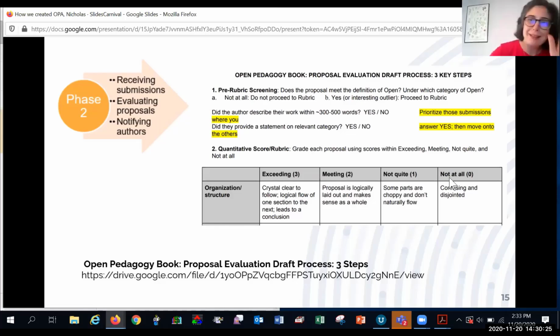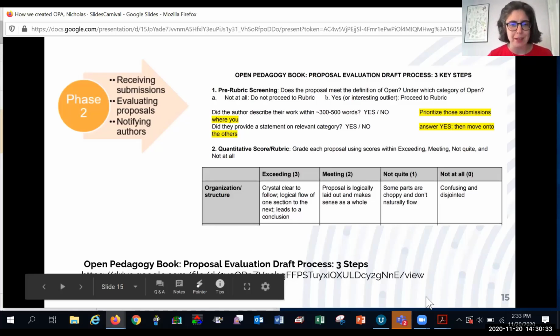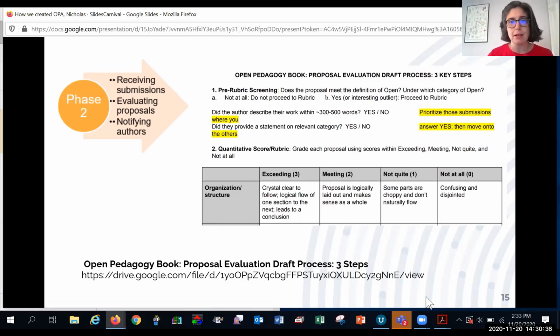So now we're at phase 2: receiving submissions, evaluating proposals, and notifying authors. As Bob mentioned, these forms, all these different rubrics or types of documentation, are at the end of our book. Bob and Kim developed the rubric and shared it with the editorial board to provide consistency in evaluating proposals. The criteria was also shared with those who submitted proposals so that they would know specifically what we were looking for. Proposals were submitted via JotForm, which is form building software.